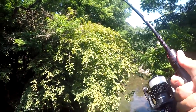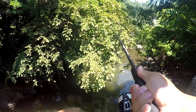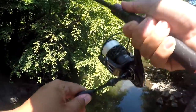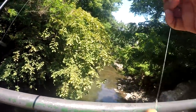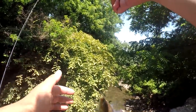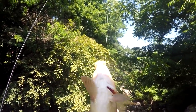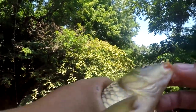Got another one. Another baby carp. Man, I don't know about the big carp, but the baby carp are pretty on fire right here. One baby carp after the other. Look at this, little baby carp on the corn. I don't know about the big ones, but at least the small ones are willing to play. Let's release this one over here.